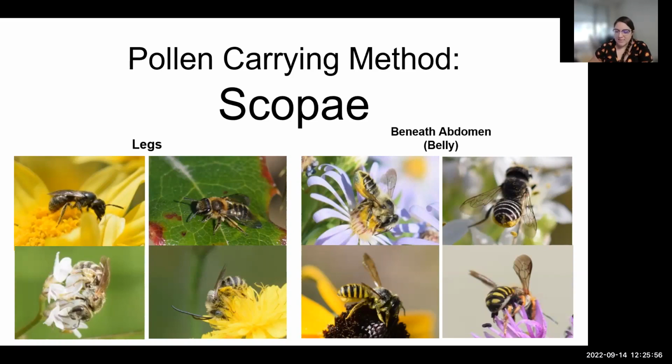So the second pollen-carrying mechanism is called scopa. Instead of that dense brush of hair and that trough, this is a fluff of hair. It's a fluffy brush that is, instead of wet packed, dry packed. So instead of having this dense ball of pollen, they're carrying around a kind of paintbrush.